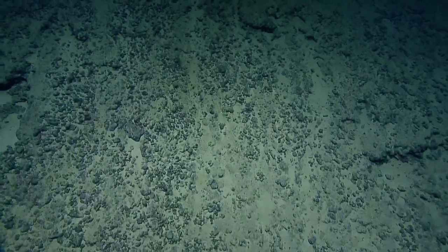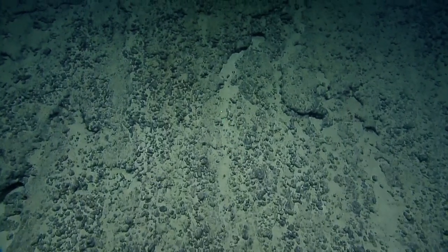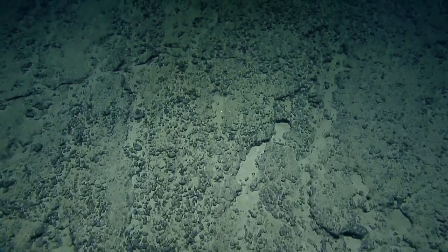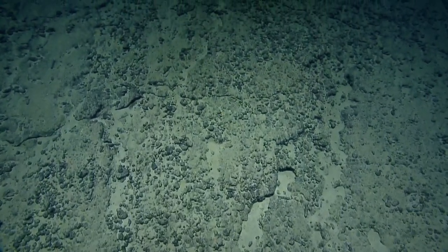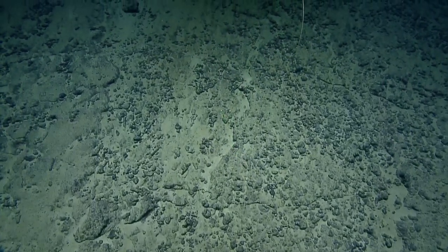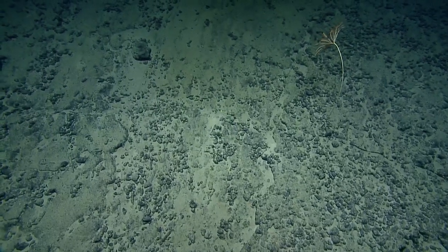Corally question. Oh, wait, first bio question. Have you seen any corals? Yeah, we saw some corals. This place is super fishy and wormy, but I've seen some corals here and there. The corals probably don't like this substrate, seeing as it's not real rock.